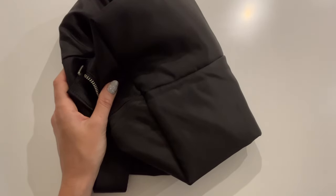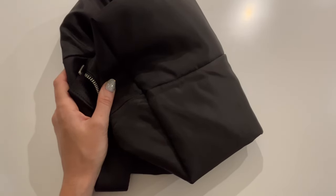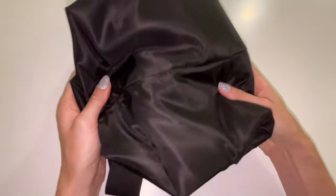I just realized that I didn't have my flash on my phone. I'm gonna turn it back on. This is mine, I'm keeping this. This wasn't that expensive. I'm so happy with it.